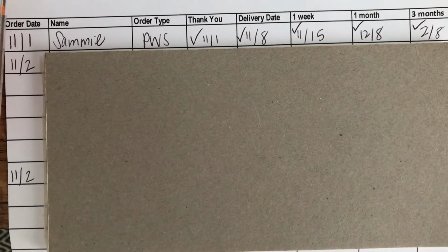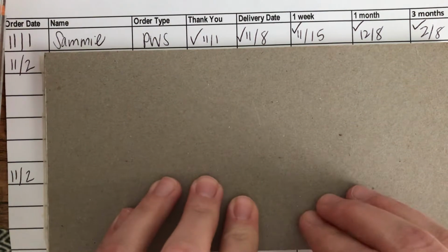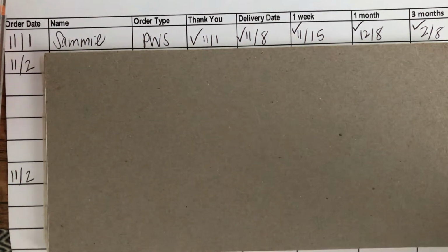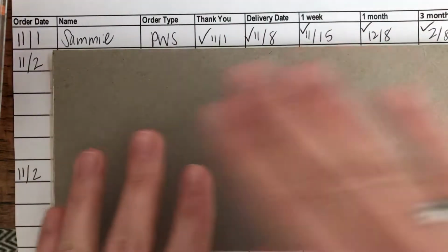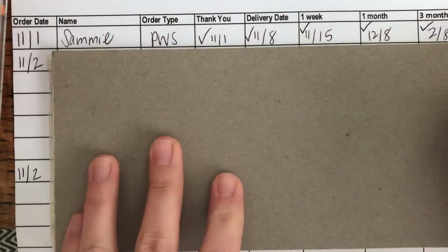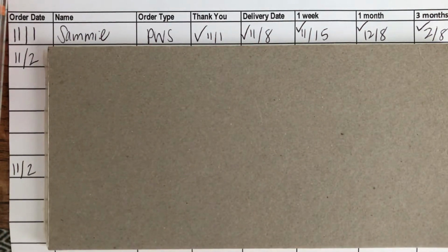So there are binder systems, the Sell with Amy app, other things, but I wanted to create something for any consultant at any level that would be portable, that they could take anywhere. So this is just on paper, but if you prefer digital, you could take this very same information. You see how simple it is: order date, name, order type, thank you, delivery date, 1 week, 1 month, 3 months. That's it. You could type it into Google Sheets, and that way you could have it on your Google Drive at any time that you needed to update it, right?